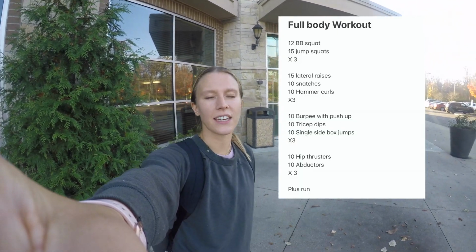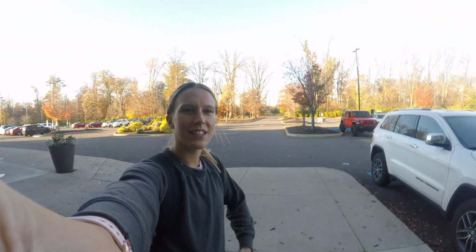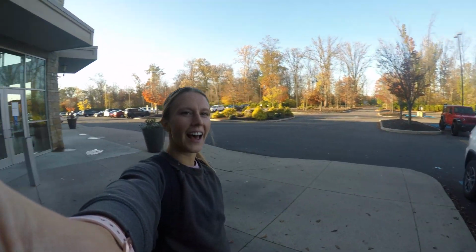I did like a full body type of lift, and then I did a 2 mile run because, as you can see, the fall is so pretty. I could not stand not to run.